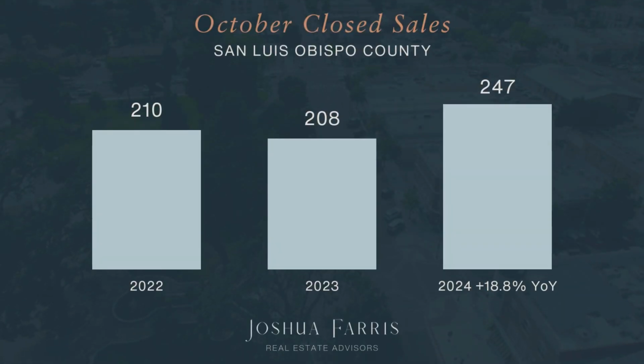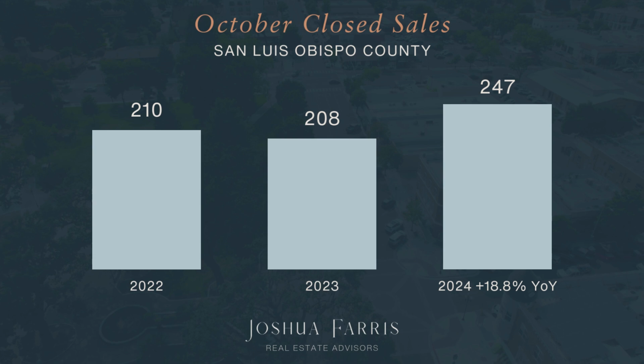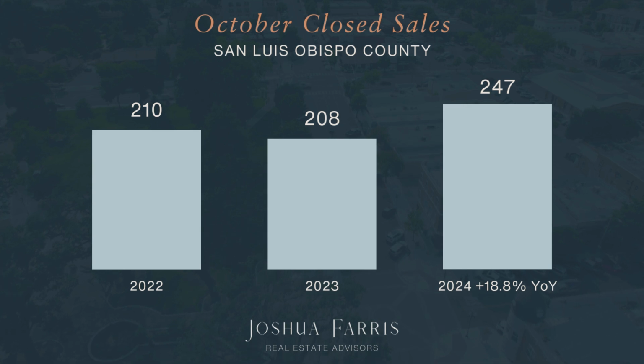October closed sales, we saw a little bit of an uptick here in closed sales. So let's pull up that chart here. 247 closed sales, that's up 18%. So there still is strong demand for housing here on the Central Coast. 208 in 2023 and 210 in 2022.